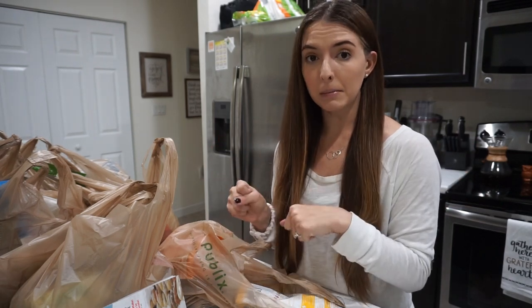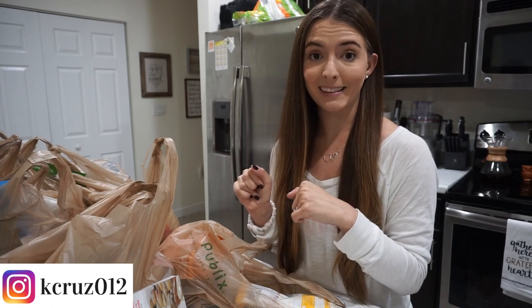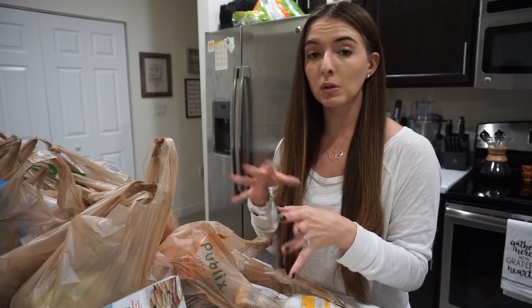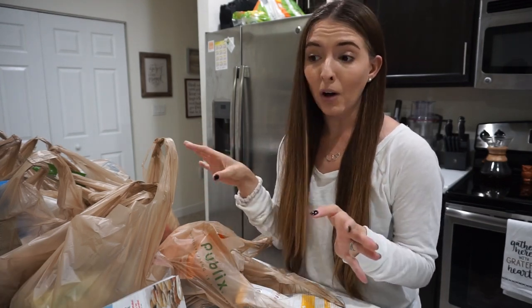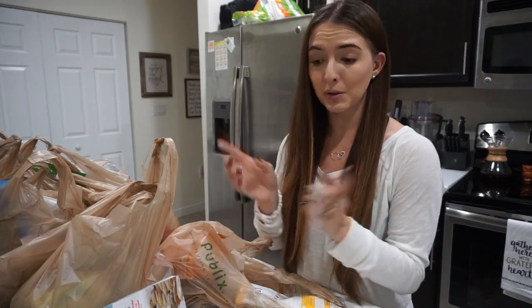I just got back from Publix with Riley. It was like a hot mess express. She started having a meltdown at the end of the shopping trip, but I got some stuff for the week, so I figured I'd just do a quick little haul, show you guys what I got. This is super impromptu. I wasn't really planning on doing a haul, but I figured it had been a while since I've done a food haul, so let's just get into it. I'm gonna show you what I bought.